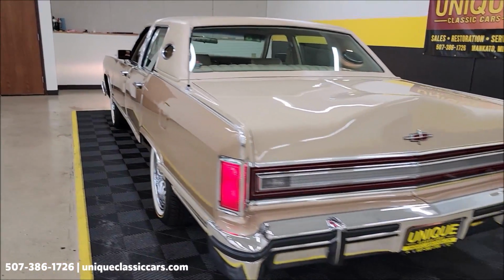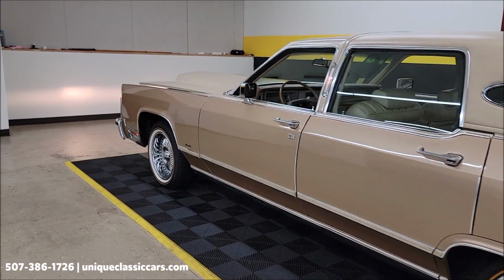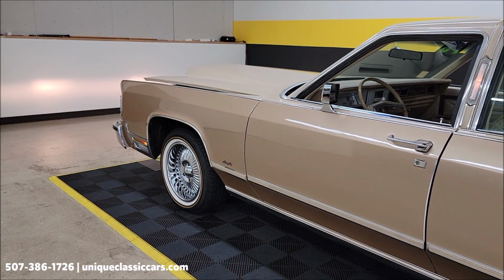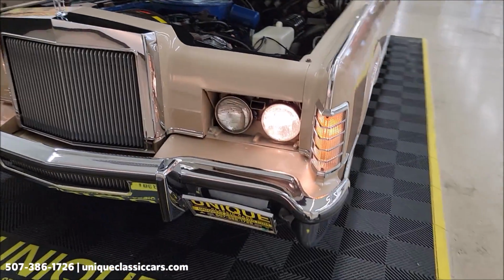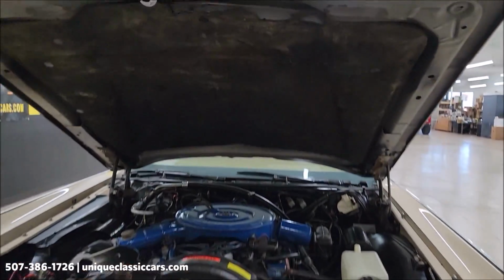Okay, I'm going to pause this a second. As we can see, the headlight doors up there do work. Pop those open. But I got to pause it a second. I'm going to take both hands to get this hood open. Check out that engine bay. Alright, got the hood open. Headlight doors. Hood liner.